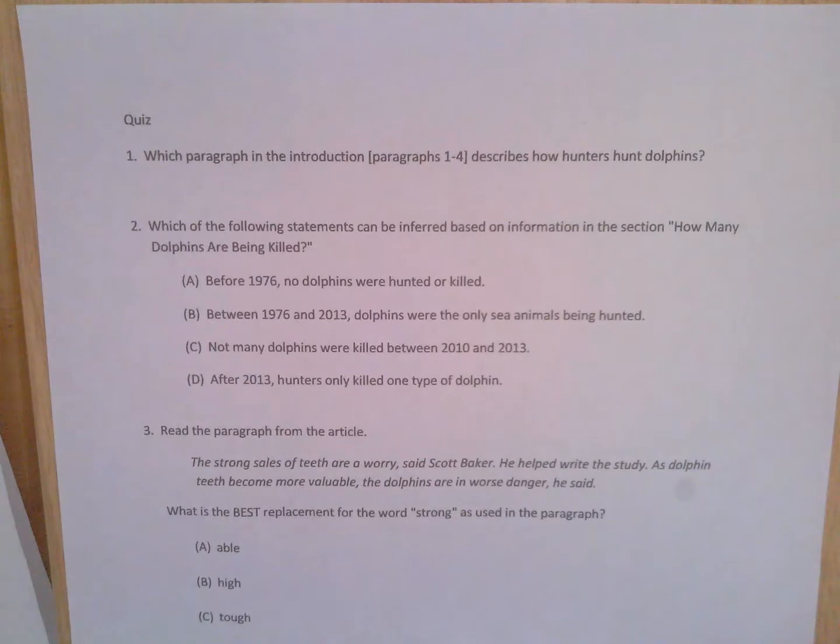On Tuesday, we close read the article called Scientists Worry Dolphins Are in Danger from Hunting in the Solomon Islands. Today we will be answering some text-based questions. If you're ready, let's get started.